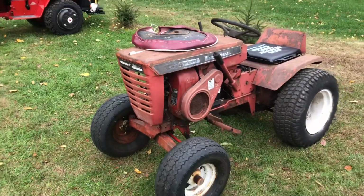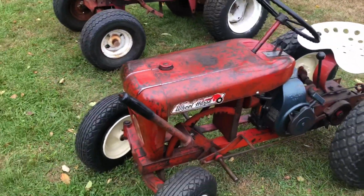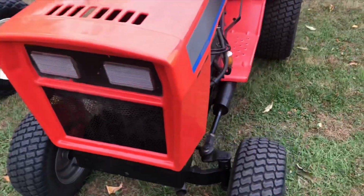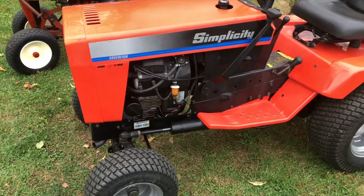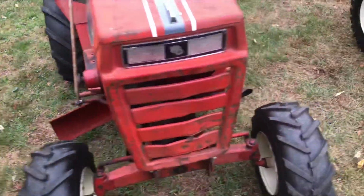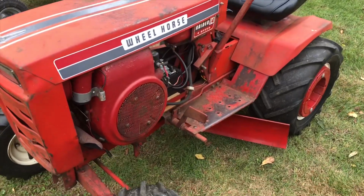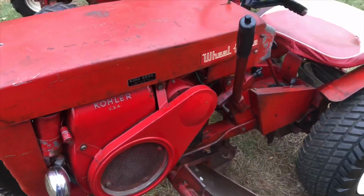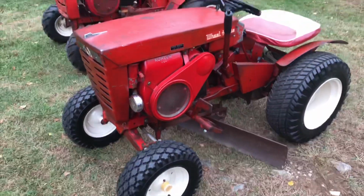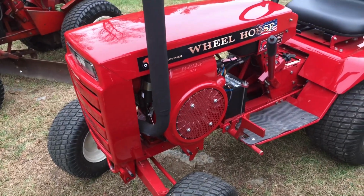8-horse. Another little 4-horse. Simplicity over here, the Kohler Command, it looks like. The Raider 14, got a grader blade. Another one. Yeah, I got him off of GT Talk.